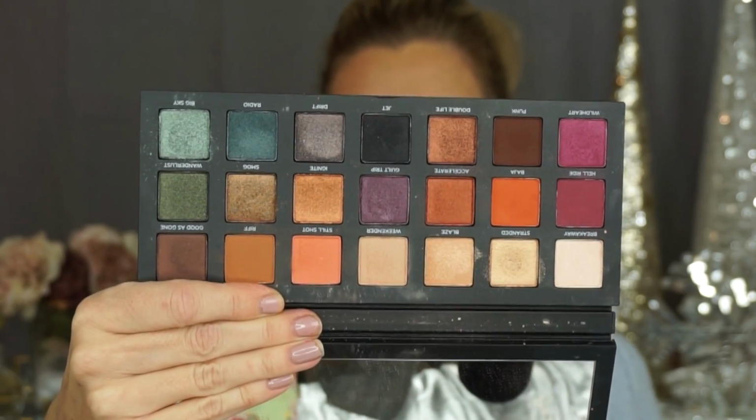All right, up next is the Urban Decay Born to Run palette. I would use this palette whenever I wanted to do a look with color. I really like the colors in this palette, and overall I do like the formula. I find it's a little inconsistent throughout. Some were a little bit chalkier, not as creamy. Others were easier to blend. But I think overall, and for the price, it's a wonderful palette to have.